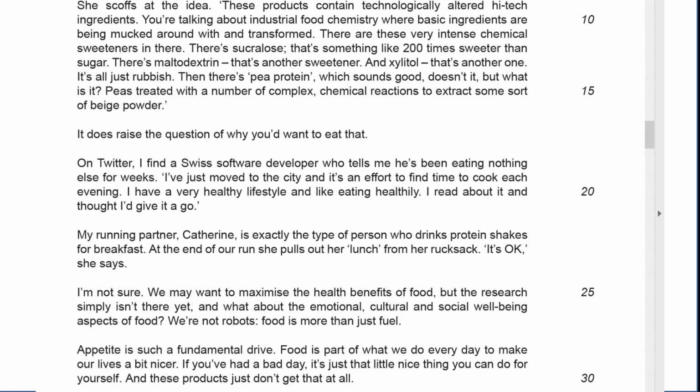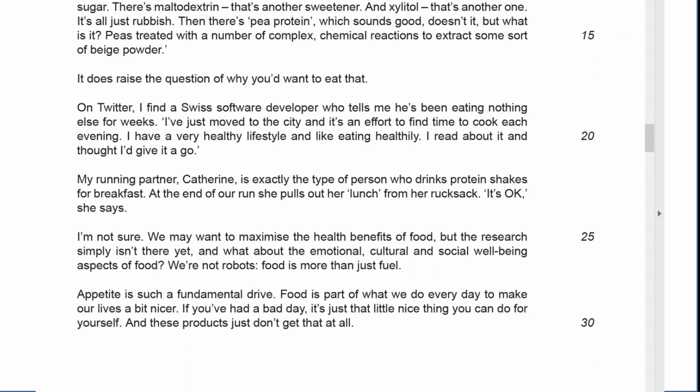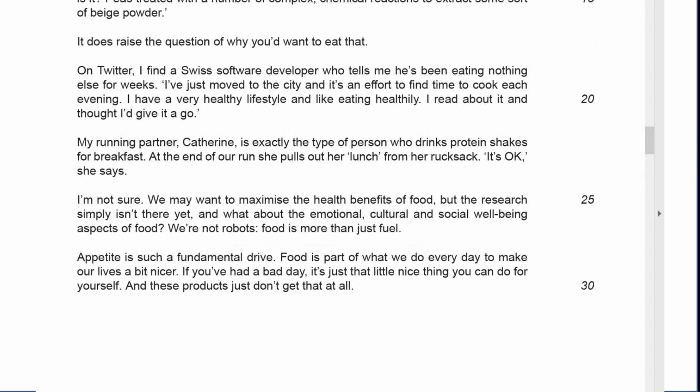On Twitter, I found a Swiss software developer who tells me he's been eating nothing else for weeks. I've just moved to the city and it's an effort to find time to cook each evening. I have a very healthy lifestyle and like eating healthily. I read about it and thought I'd give it a go. My running partner, Catherine, is exactly the type of person who drinks protein shakes for breakfast. At the end of our run, she pulls out her lunch from her rucksack. It's okay, she says. I'm not sure.